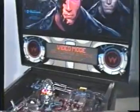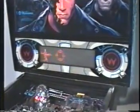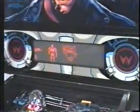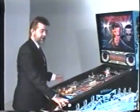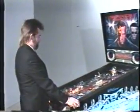Video mode. I'm now in video mode. I want to cast this crosshair across the Terminators that are coming out on the screen. That big ship and this big head over here are worth a million. If I don't complete the entire screen, the video mode is over and I resume normal pinball play.